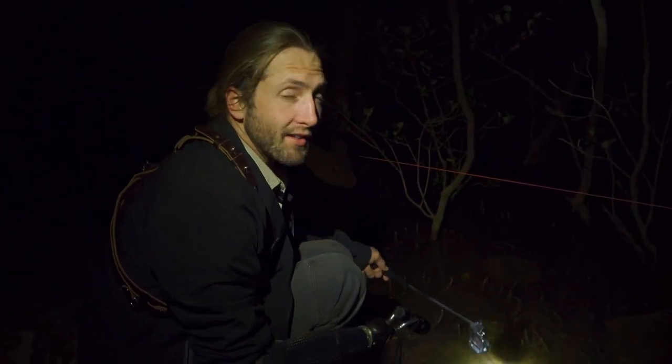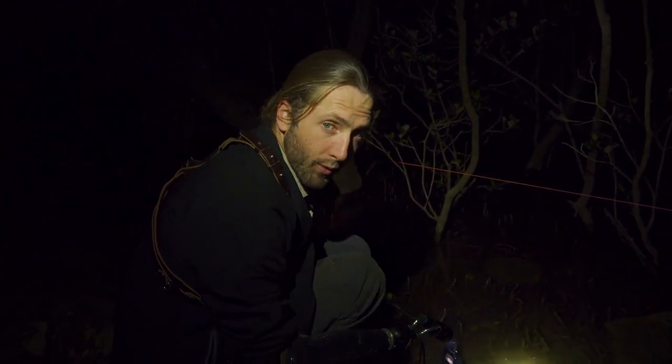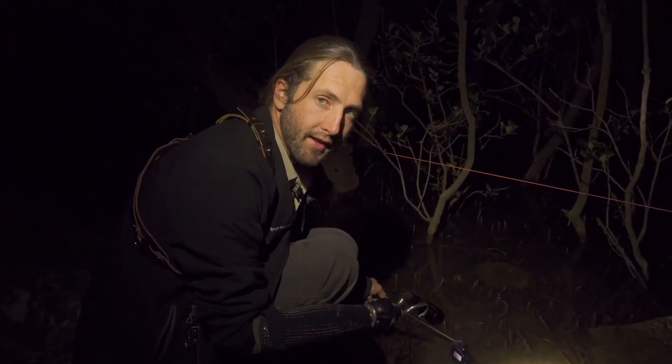So I've just been setting up the light trap to see what insects are living in this forest at night time. And while we were doing it, something quite incredible happened. I looked down in the water and it's absolutely teeming, boiling almost, with little shrimp or baby prawns. I don't know what species they are.